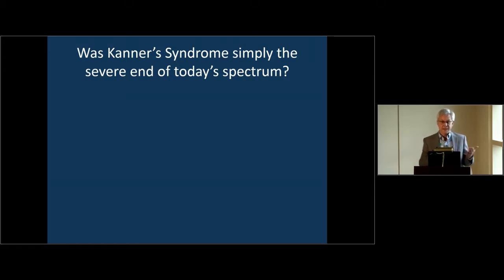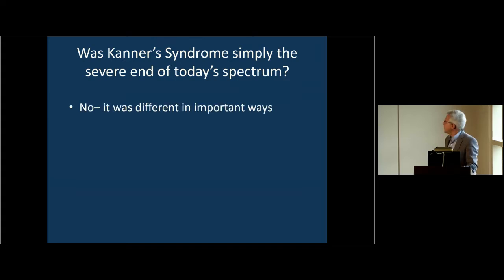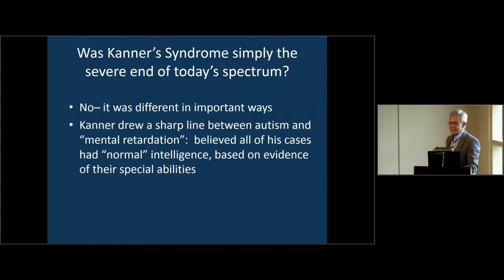I do find that a fair number of autism researchers and clinicians have heard of Leo Kanner and know about this article because it is so famous. They often refer to Kanner's syndrome, Kanner's autism, as the severe end of autism today. Because I've already told you we're going to be leading to a story where the autism diagnosis is used much more loosely today to describe people who have much more social interaction than did Donald T., who really did seem to be, what would be called aloof today, in his own world. So people often assume it was just the severe end of today's spectrum. That's wrong. When you really look at his articles, you'll see that his kids are actually different as well. One thing is he drew a very sharp line between autism and what in the day was called mental retardation.